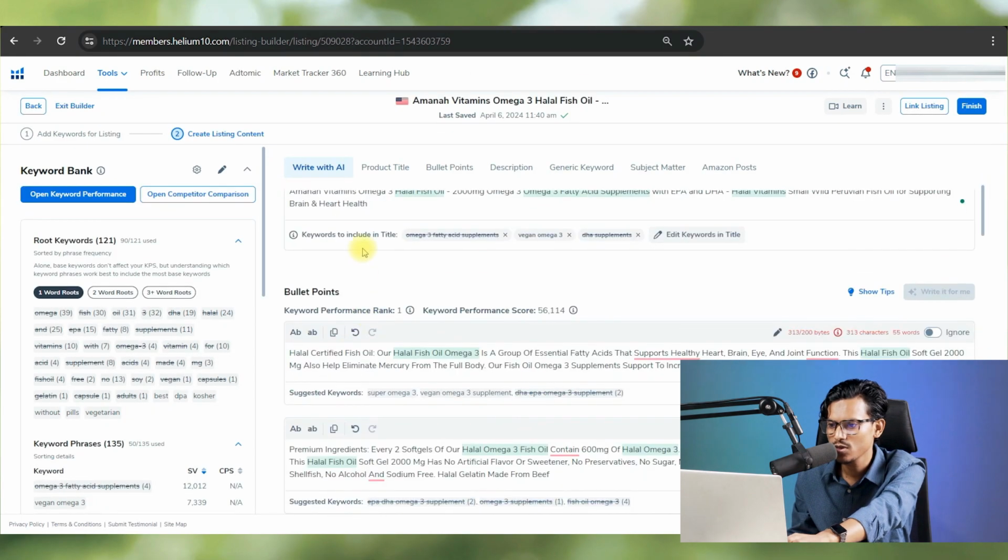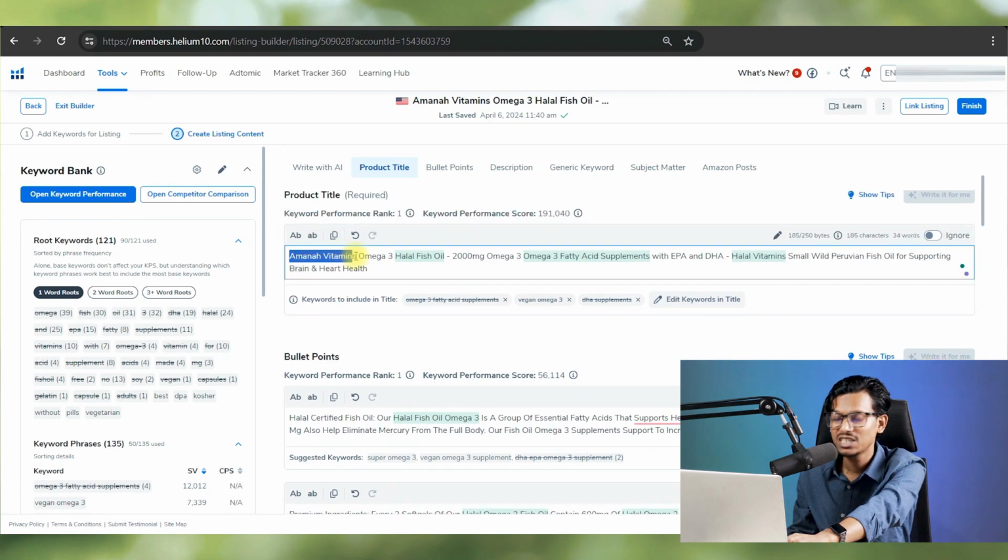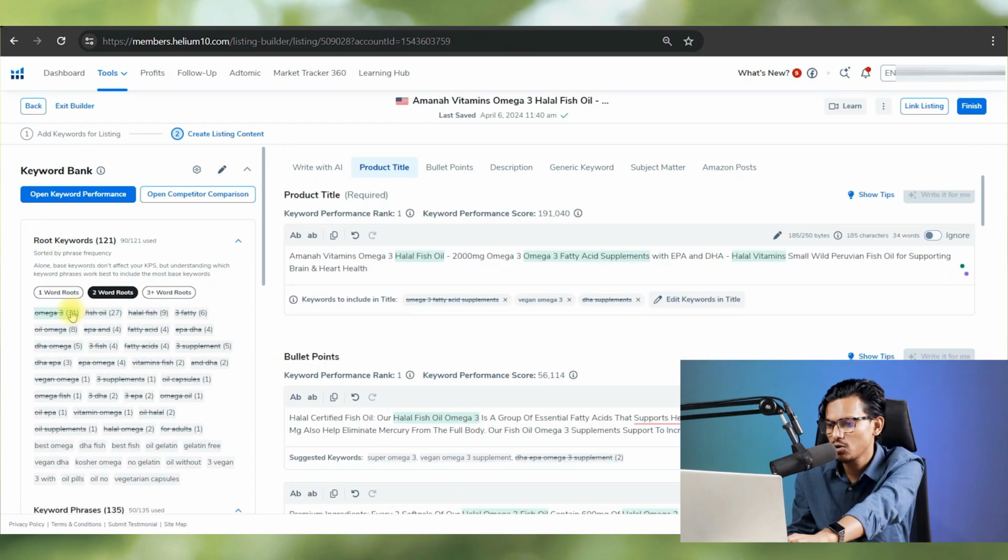If I can show you, you see Amana Vitamins, which is the brand name, and then I also utilize the other keywords which are important. You should cross-check and use as many keywords as possible in the title, and when it is done, then comes the bullet points, description, and other parts. And you can see that I already use many keywords here, almost all the keywords possible in my listing, and you'll be surprised to see the result.